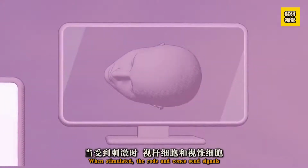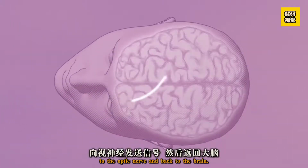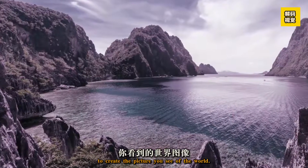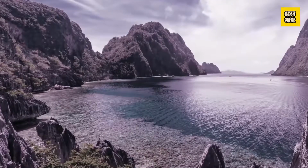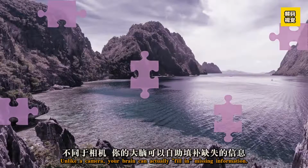When stimulated, the rods and cones send signals to the optic nerve and back to the brain. Then, all of that visual information is processed to create the picture you see of the world. Unlike a camera, your brain can actually fill in missing information.